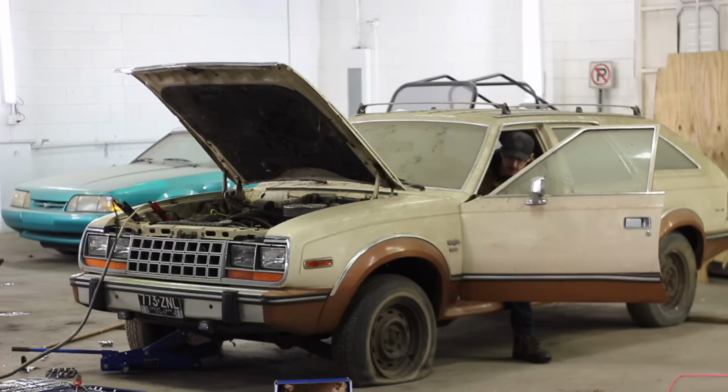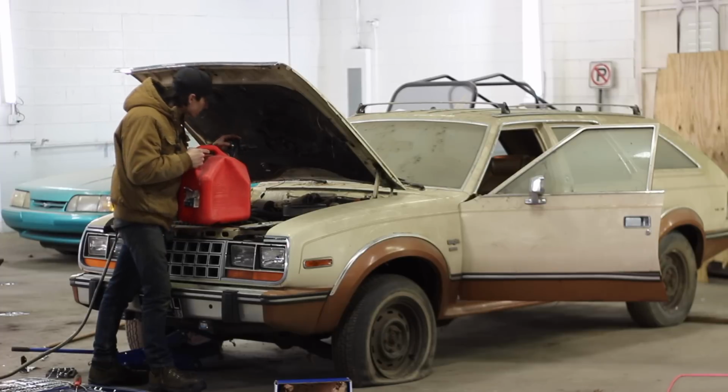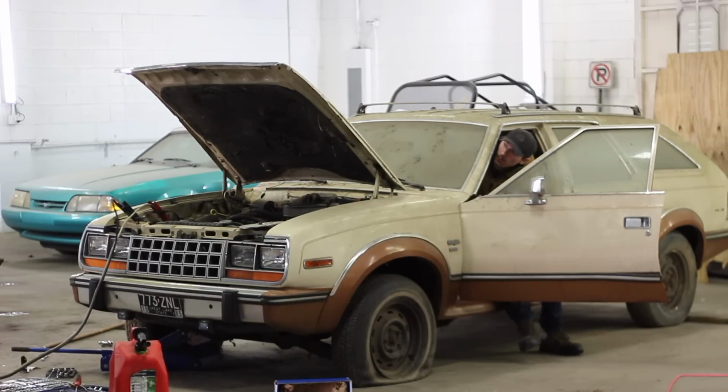I just pump the gas a little bit. Ain't smelling much gas though. A little squirt of gas on it. Oh God dang, it's all good. We put gas in it. All right, let's try it again. Here we go. It was running. It's running. I mean, you heard it run, right? She just ain't getting gas, but man, it ran so good.